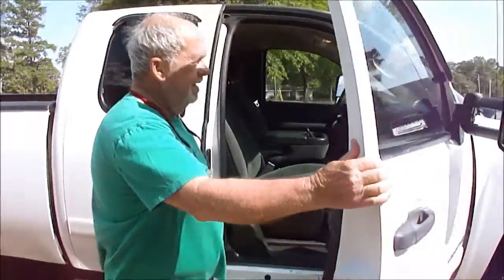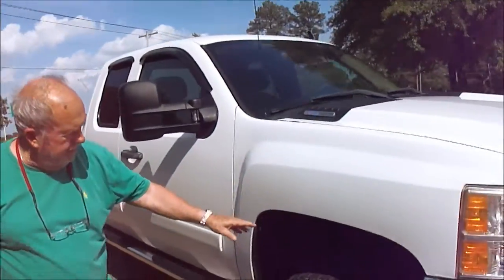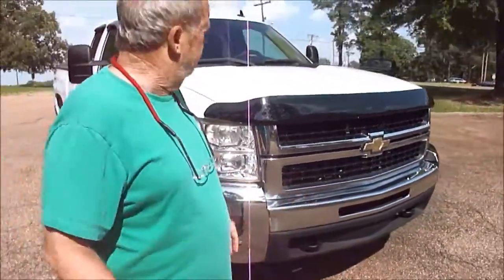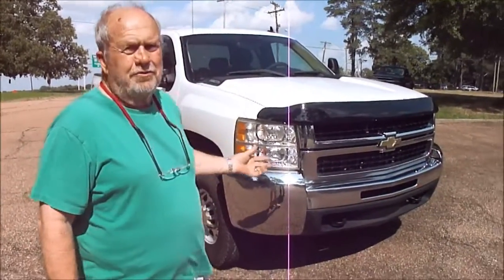We can't clean them up like that. 2007, good. It's just nice. Hard to find up under here. There's one little ding in this bumper. Otherwise, the chrome's beautiful. Glass is perfect.